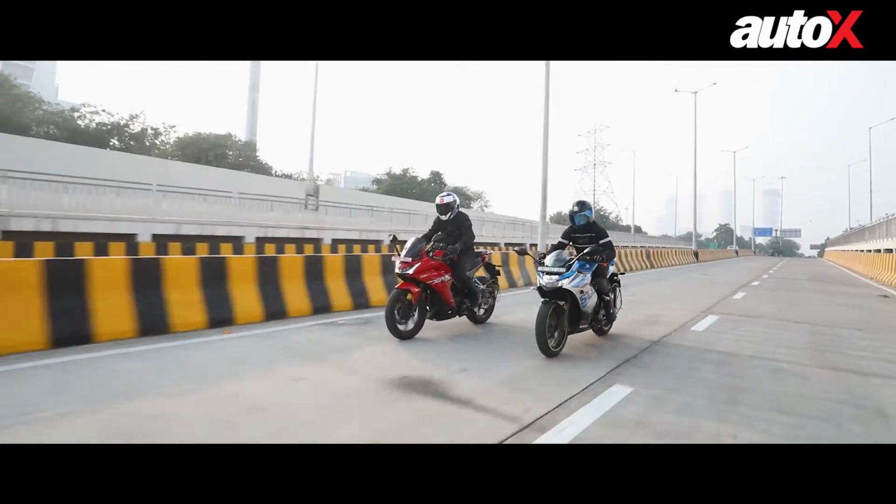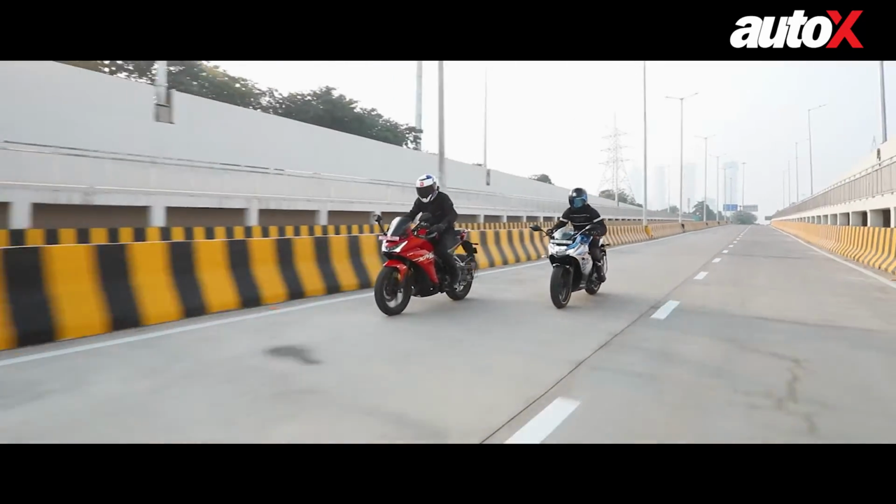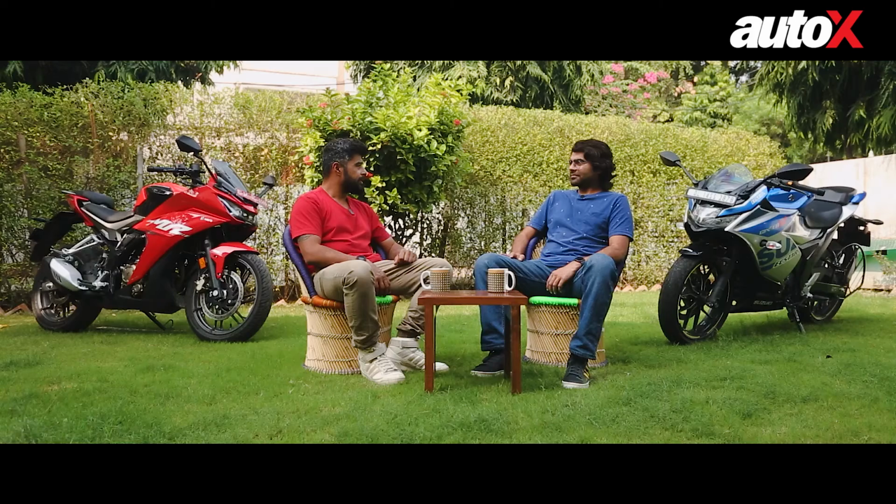The Gixxer SF really hunkers you down, lets you grab the tank properly. The handlebars are sporty enough but not too overbearing. This is balanced. This doesn't let your arms get tired. Your leg position is pretty straightforward. Nothing exciting as such.